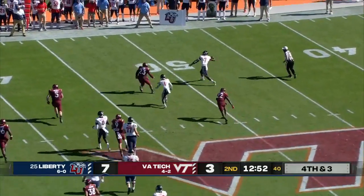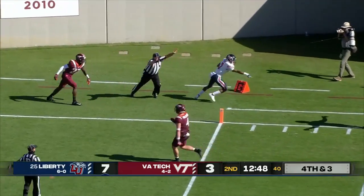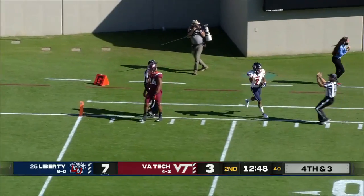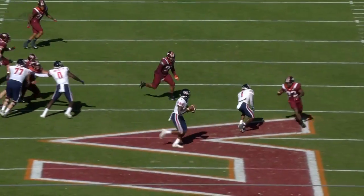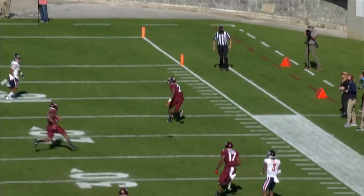Willis flushed out. He's in a little bit of trouble here. Now downfield. Has a receiver. Did he get a foot in bounds? Let's check the official. He says he did. On the reception. But Chamari Connor came off the edge, just missed the sack.